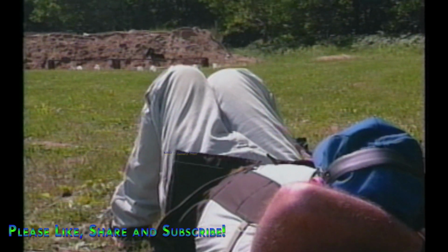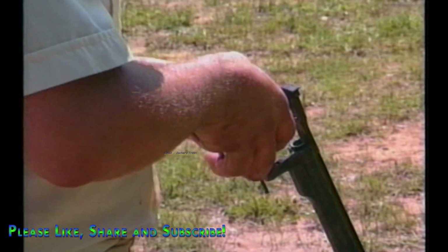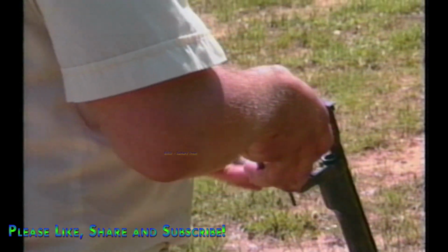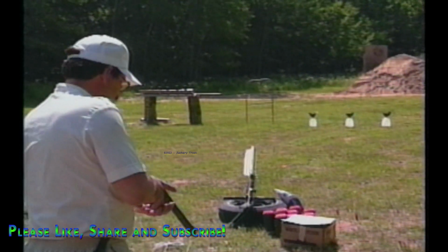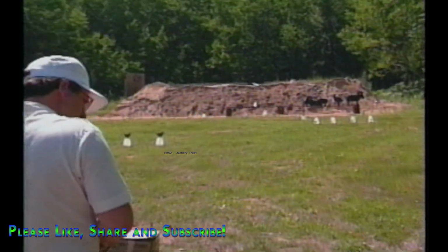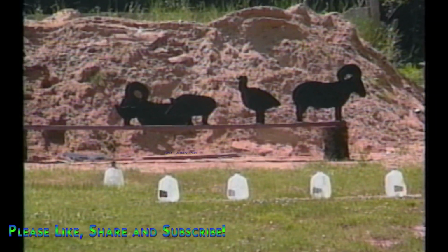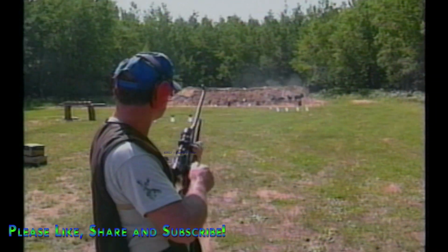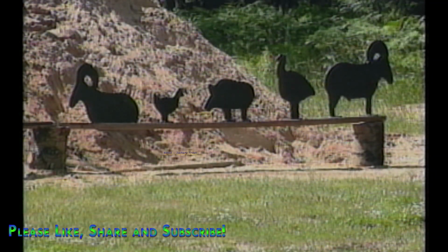Action is a big part of metallic silhouette shooting, and that's where the fun comes in. Instead of trying to find a hole in a paper target with a spotting scope, nearly every shot fired at metallic silhouette targets produces a clearly visible, and if you score a hit, an audible sensation. A silhouette match consists of 40 rounds. 10 rounds are first fired at chicken targets, followed by 10 rounds each at pig, turkey, and sheep targets.